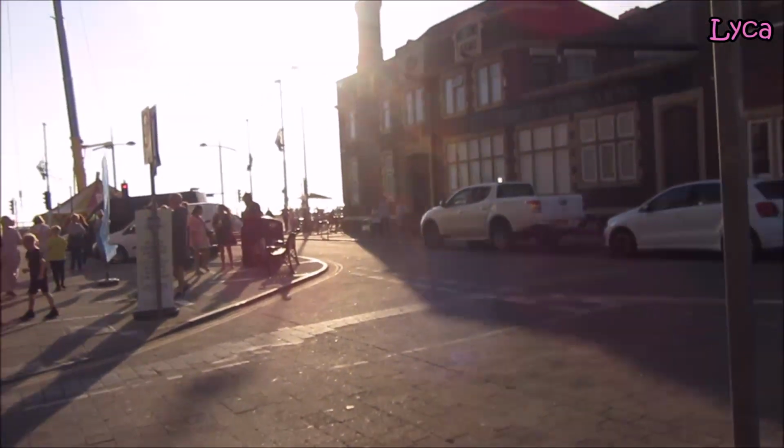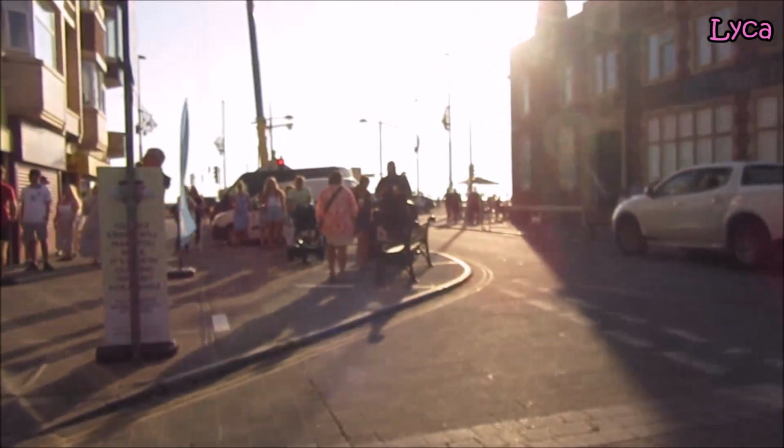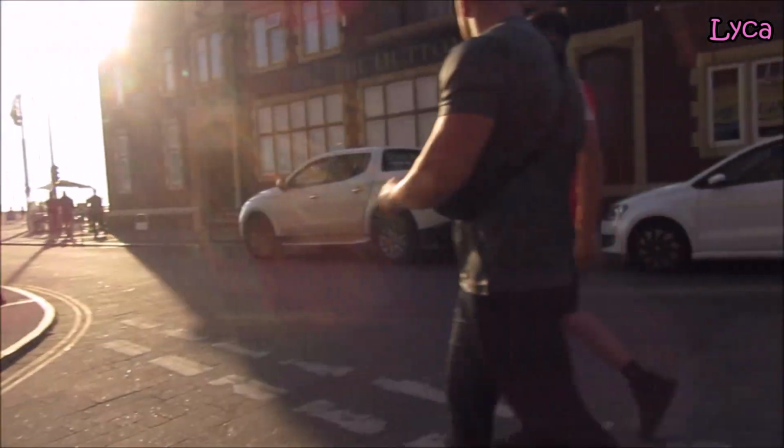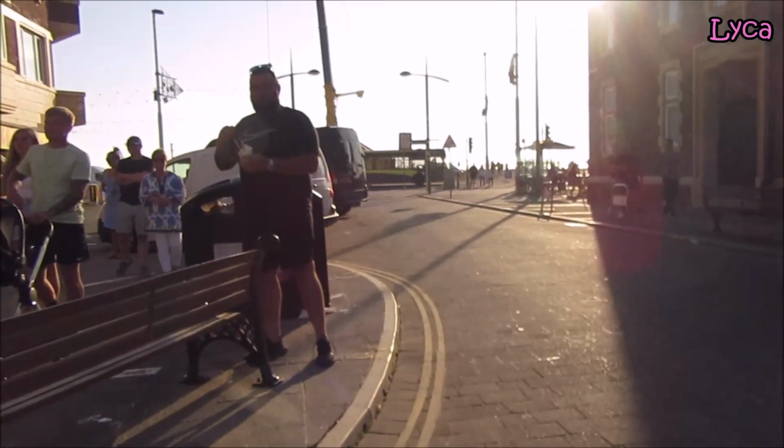The place we're heading to is that crane across the road, so I'm going to turn the camera off now and I'll turn it back on again when I get across the road, so I'll see you in a second.